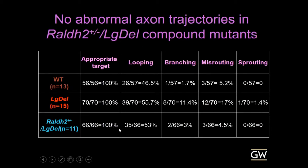Again, everybody going to the correct branchial arch. I did see 53% looping, which was very close to wild type, but I did see abnormal phenotypes at less frequency in rescue animals. I did see 3% branching compared to 11% in large scale, 4.5% sprouting compared to 17% in mutant animal, and 0% sprouting compared to 1.4%.